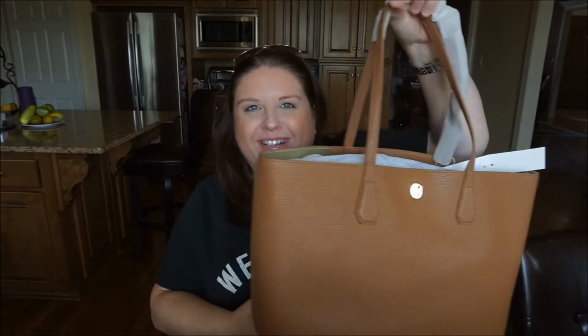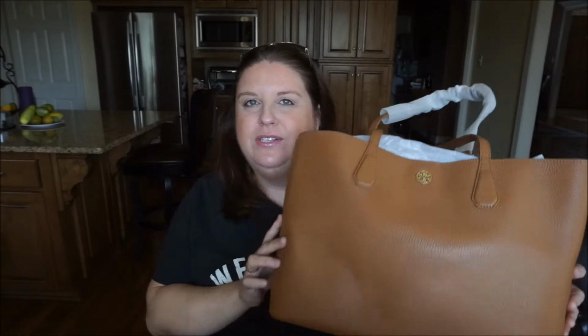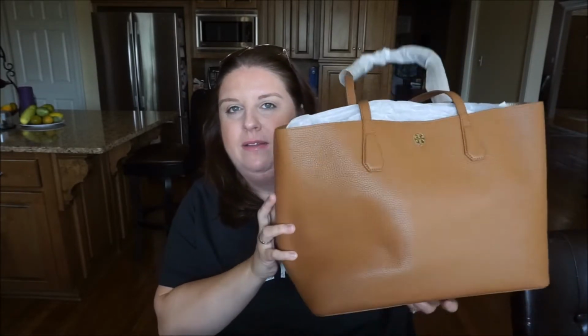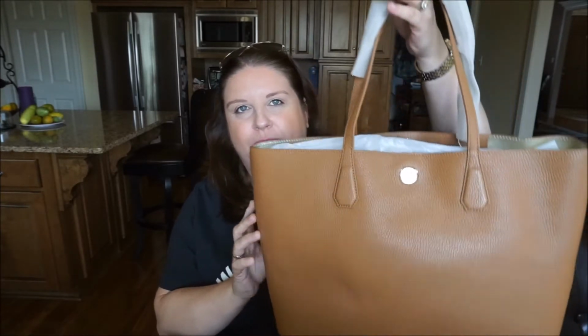But before I do it, not too long ago I actually purchased a Tory Burch bag, and I posted a photo on Instagram, so I thought I'll share the purchase with you first because I think it's so beautiful. So I've got a Pira Tote, and you guys know, I hope, that the Pira Tote is pretty much discontinued. When I finally decided that I wanted that bag, they were pretty much gone. Whatever they had on sale sold out, and most of the time all you can do is buy pre-owned, but I didn't really want to buy pre-owned.